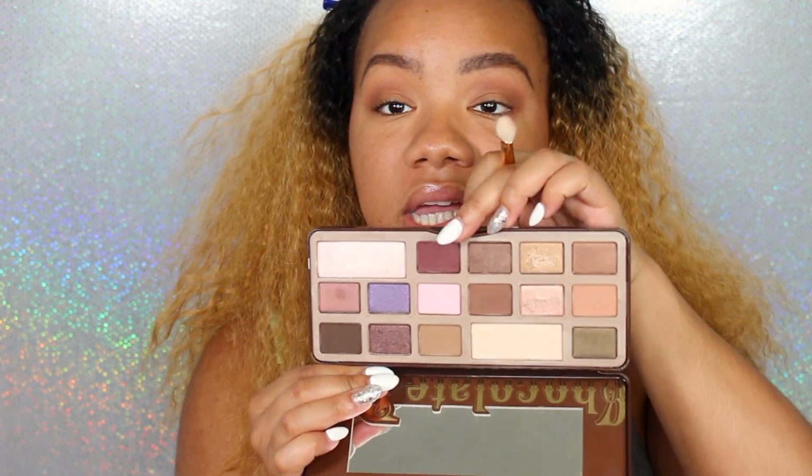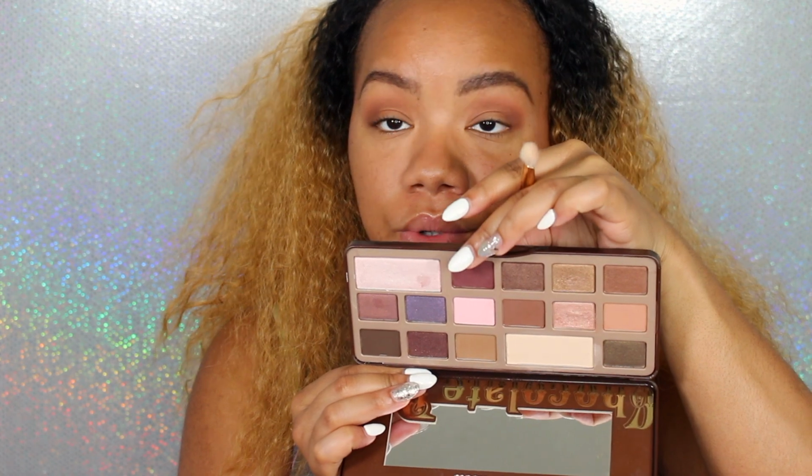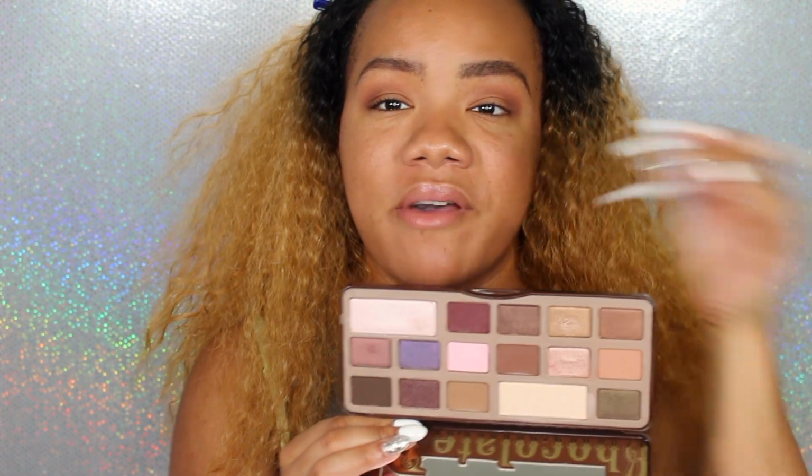Next, I'm gonna move into something even deeper. I'm gonna take this maroon burgundy shade. I remember this was my favorite shade in the palette. Oh my god, I love this shade so much. But I'm going to take that and keep that in my outer corner.